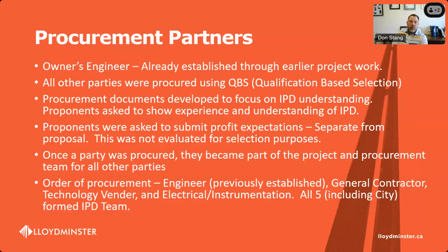Again, the order of how we went through the procurement: we procured our engineer, general contractor, technology vendor, and our electrical instrumentation. And a rule of thumb with IPD is you want to have over 80% of the work covered by your main partners on the CCDC 30 contract. And the 5 parties included here probably represented 90+% of that work.